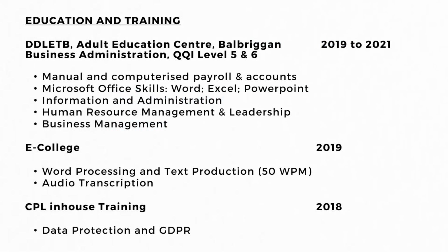Here is an example of an education and training section for someone who has recently returned to education. As you can see, they haven't included every module they have completed, but have chosen the ones most relevant to the role they are applying to.